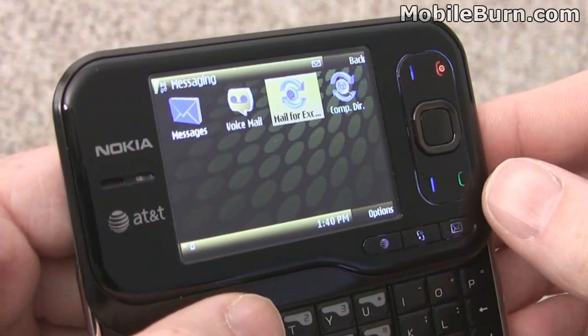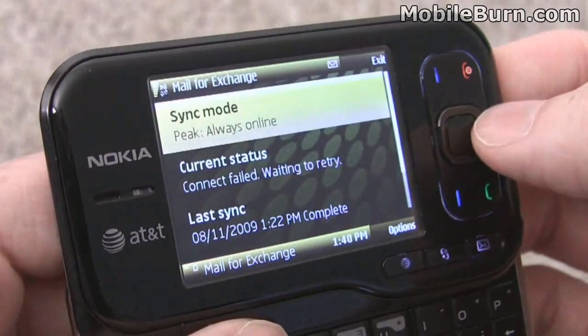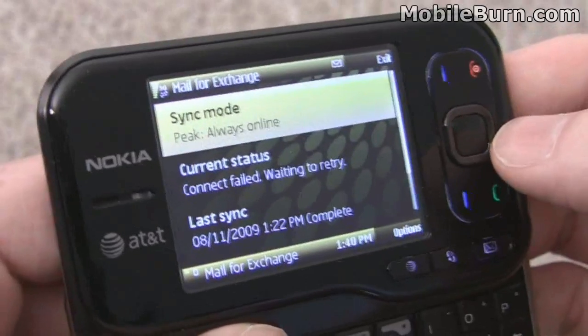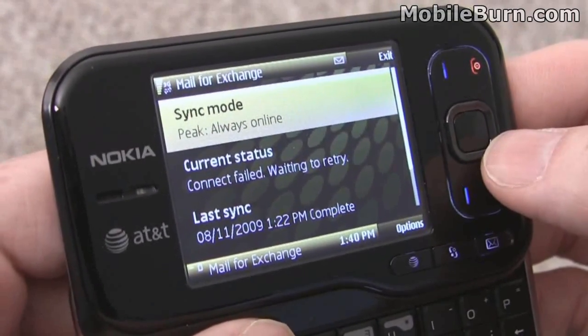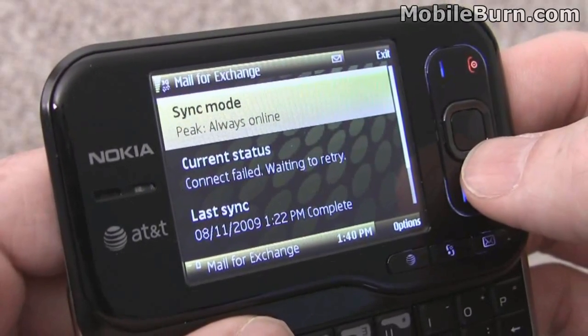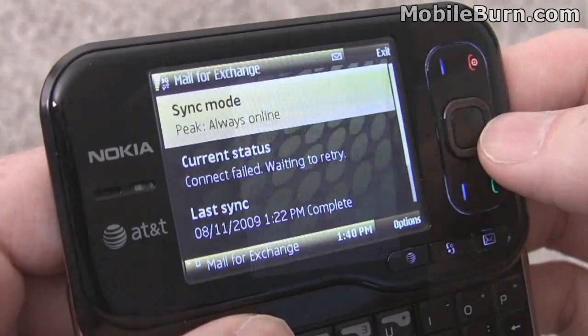While it doesn't come preloaded on the device, the Surge does support Nokia's Mail for Exchange client, so if you have a corporate Exchange server account, you can use that. Interestingly, you can also use it, like we're doing right here, to connect to Google. We're syncing contacts and calendar from Google. It doesn't support Exchange email support, but you can, of course, use Gmail normally.